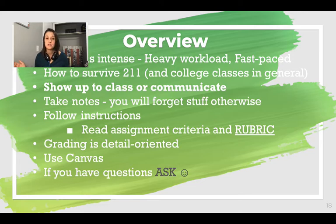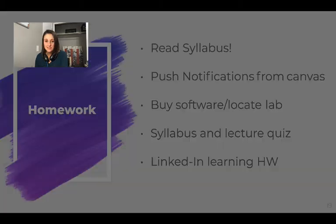So yeah, and use Canvas. It's another way to be successful. And if you have questions, ask. Obviously read through the stuff on Canvas first. And if there's something you don't understand, here is a resource. So ask questions. I would way rather you ask if you don't understand, because we don't want you to just guess and suffer. So that is what we're looking at here.